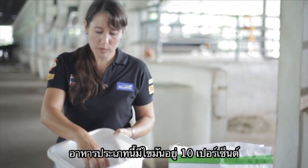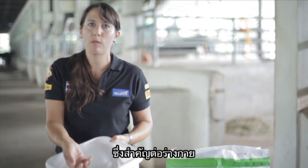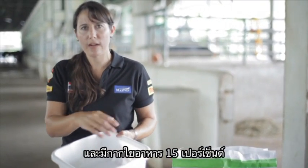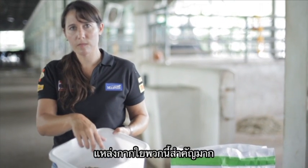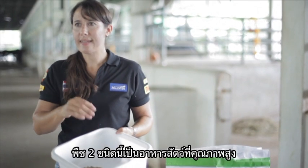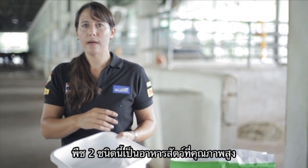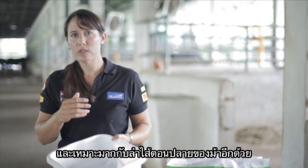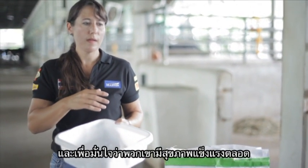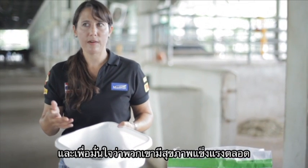So this feed is 10% fat, which is really significant. And it also has 15% fiber. And the fiber source in here is important too because it is beet pulp and soy hulls as well. Again, two very, very high quality forages for the horse's hindgut to keep the whole animal operating well and to make sure they maintain their health.